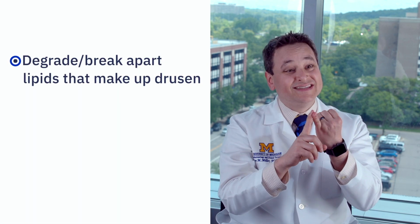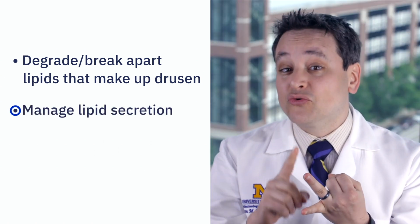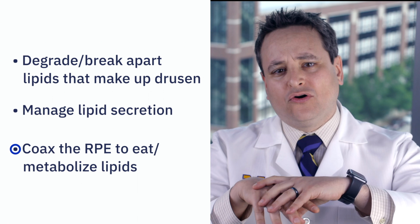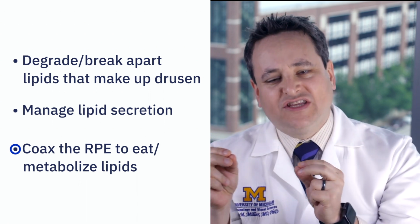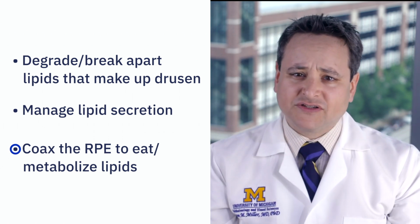We can clear the lipids by multiple mechanisms. We can tell the RPE to degrade more of the lipids that are already inside it. We can tell the RPE to secrete less of the lipids that it finds inside it, or we can figure out how the RPE in general manages lipids and coax the RPE towards eating the lipids rather than secreting them into these trash piles. And we're really pursuing every one of these pathways.